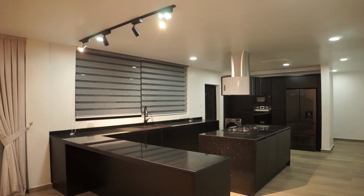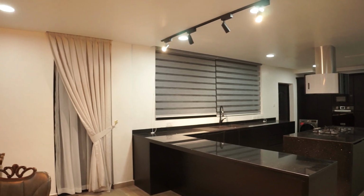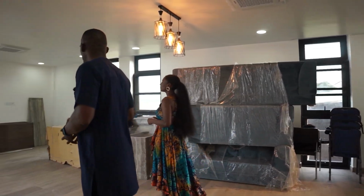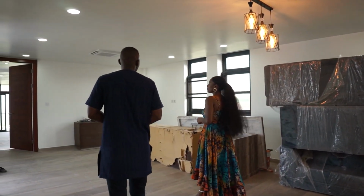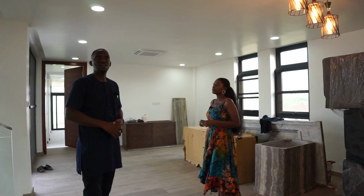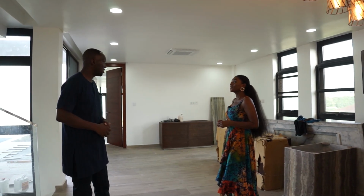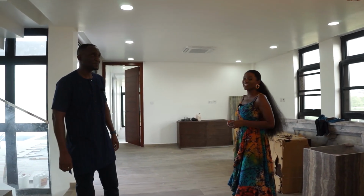Well, the concept of this property is actually a holiday home, so everything is designed around that. When we get down, you'll see the house is very, very efficient. If you live in this house and you work from home, you would really enjoy it. You'd really love it.